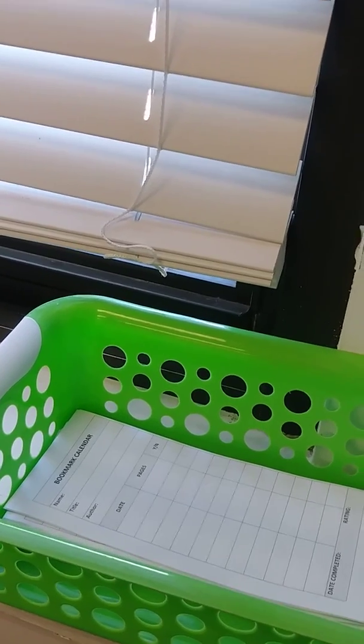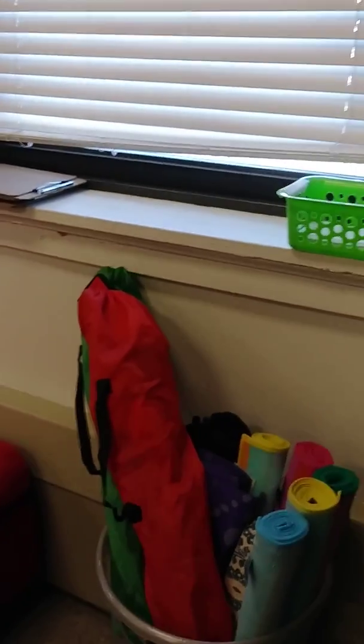In this basket, I have some bookmark calendars to help kids keep on track with the book that they're reading, to break down how many pages they should be reading today, just so that they finish that book in a timely fashion and are not just carrying it around, not reading it.